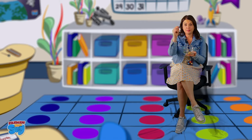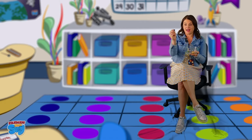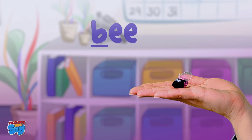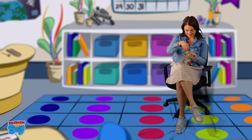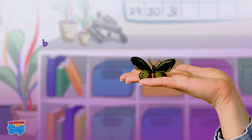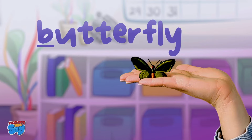Next, I have a little bee. Bzzz. I hope it doesn't sting me. B, b, bee. A butterfly. B, b, butterfly.